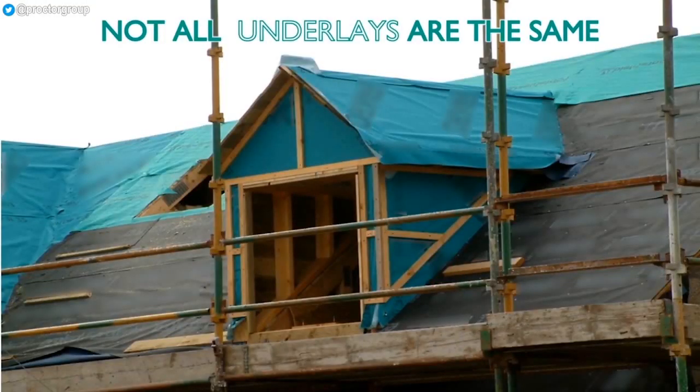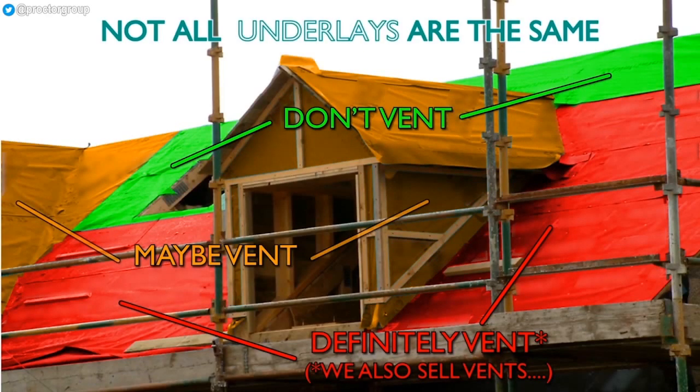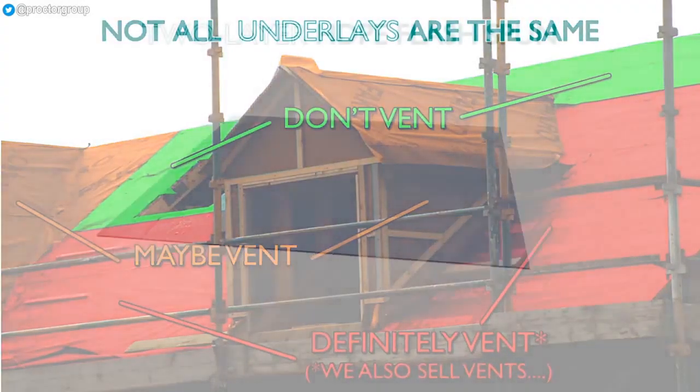A great many membranes meet the LR spec from BS 5250, however, within this spec there can be significant performance variations. Here we can see 3 different LR membranes installed on the same roof. While there is a lot in common, the specific product certification for each membrane will have subtle differences, so whilst all are broadly suitable for this application, the specific detailing required and the overall performance may vary considerably.